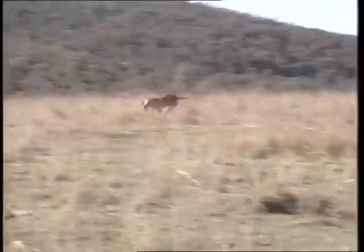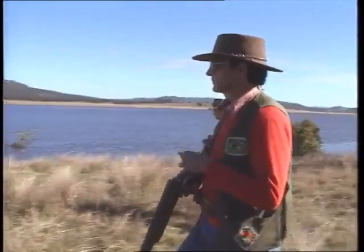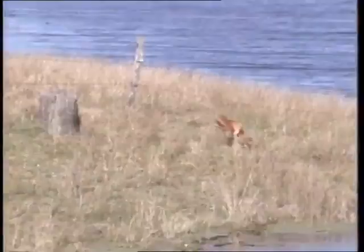The short hair and the Vizsla are both utility dogs. The Vizsla originated in Hungary, but is not as well known in Australia as the short hair. Both these pointing breeds range out further than the Springer Spaniel in their hunting pattern.